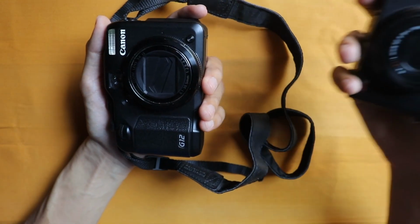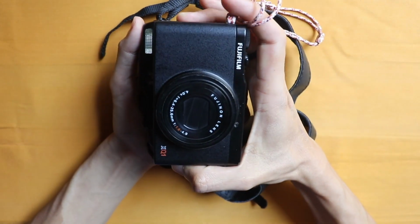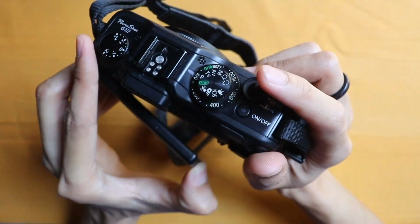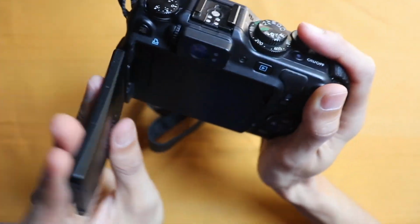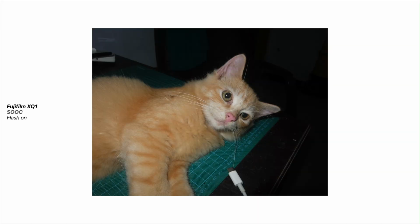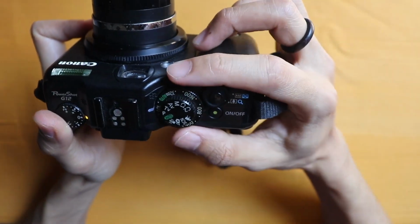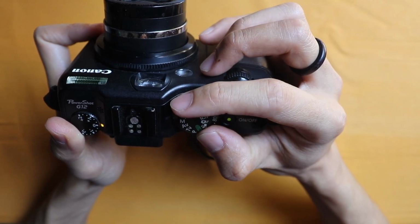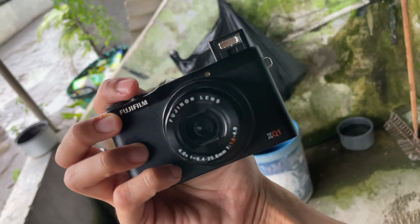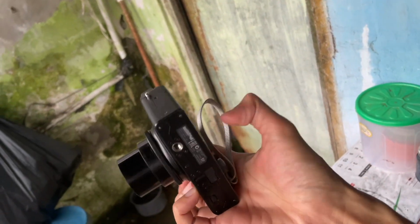If you've been following this channel, you know I love my Canon G12. That's basically what a prosumer camera looks like. It keeps the ease and practicality of a consumer camera, but gives you a ton of manual controls. And I really love the flash on this camera. I'm not a fan of pop-up flashes like on my Fujifilm XQ1, which is great, but it's annoying every time I have to pop up the flash just to use it.